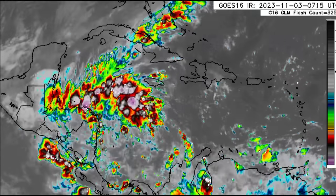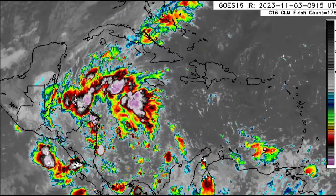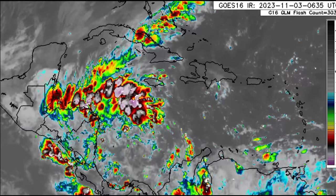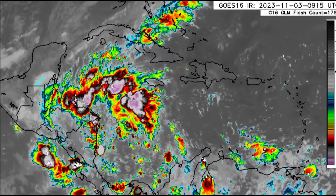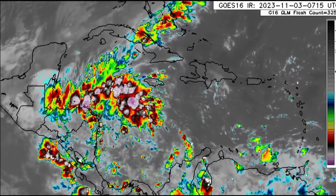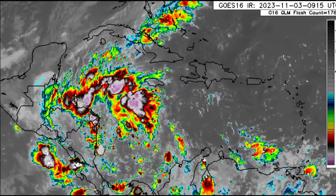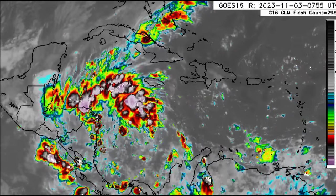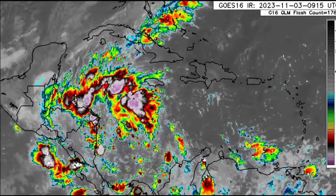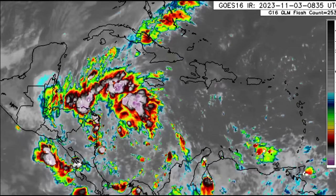So it's going to be a very dangerous situation, especially for portions of Belize, the Keys of Belize going to the Bay Islands of Honduras, and portions of Honduras and the easternmost section of Guatemala. Even across other areas in Central America, there could be some periods of flooding and even those mudslides in those hillier areas. So guys, please stay safe as this system makes its way in. It's going to be a very wet weekend, and do not take any unnecessary risks.